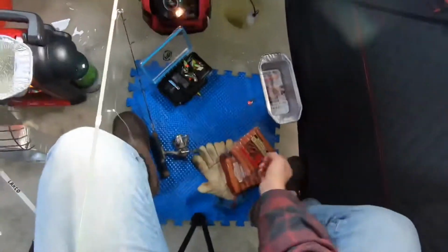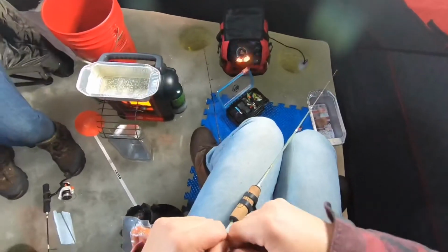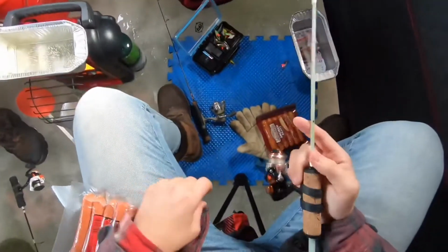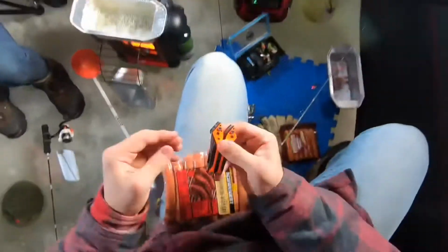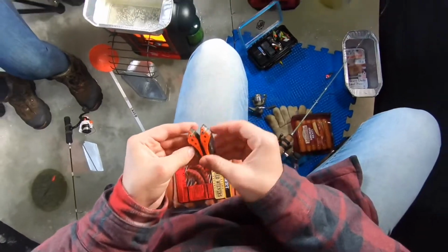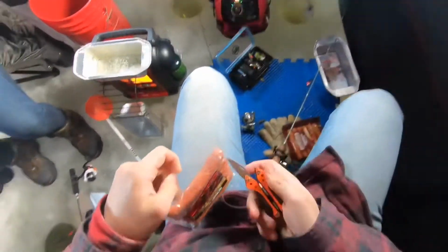Well, the water isn't quite boiling there, but I think that's about as hot as it's going to get. So we're just going to put these hot dogs in here. Okay, do you know where my knife went? Okay, he's got my knife over here. Get this guy open.